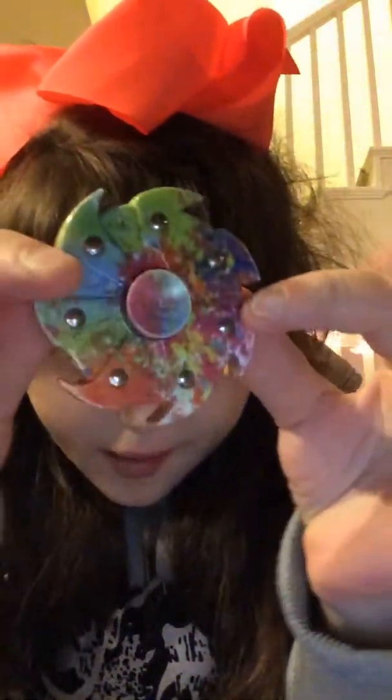And the next one is this tie-dye one. It has these tie-dye pattern things on it, on the front and the back. And now let me spin it. You see it? It's like a super chunky fidget. Now these things don't really spin, well, it didn't spin that well. But it's a nice bonus.